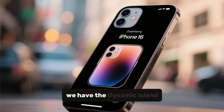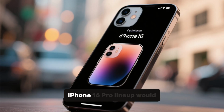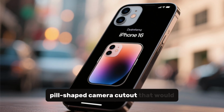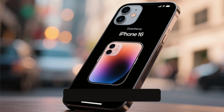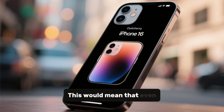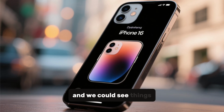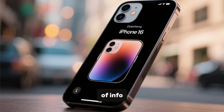Next up, we have the dynamic island on all models. It was rumored that the iPhone 16 Pro lineup would have a new upgraded, pill-shaped camera cutout that would include both the Face ID top projector and the front camera. This would mean that even more functionality could be packed into the dynamic island area, and we could see things such as the battery percentage, charging status, and other bits of info.